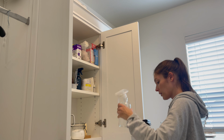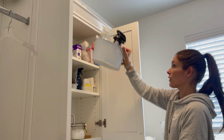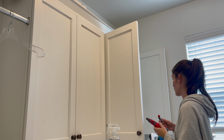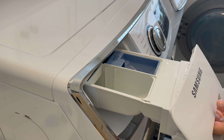There's a few areas that need to just kind of be deep cleaned. I want to clean out the soap compartment in the washer and clean out the dryer as well. So I am going to give my laundry room some attention, get that all cleaned, but then that is it for the day. So let's get this done.